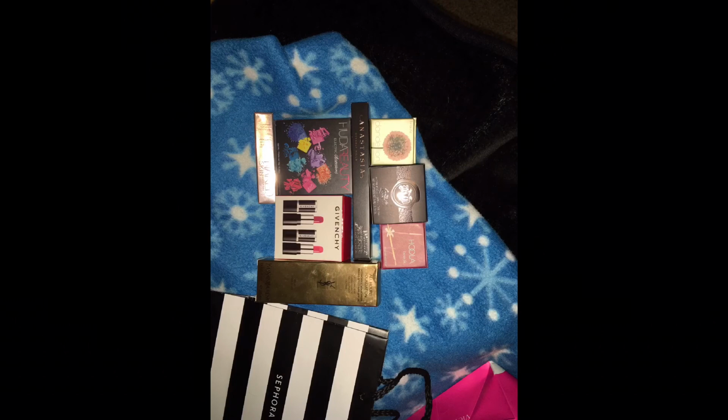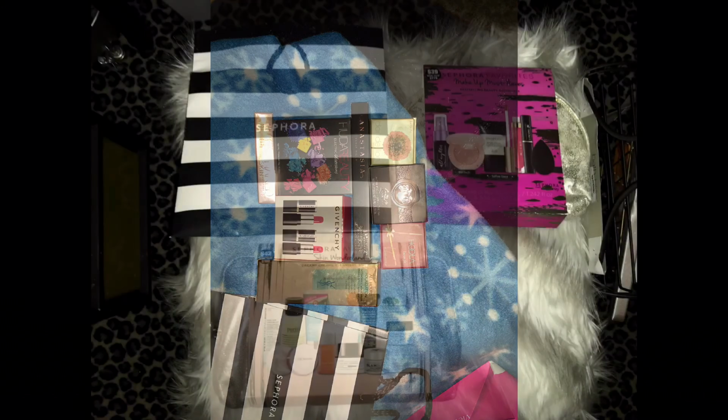Then I got the Anastasia Brow Wiz because I used to love that as well, so I'm going to go back to it for a while. Then I got the Kat Von D Lock and Set It powder just to try another setting powder. And last but not least, I got the Benefit Hula Bronzer and the Benefit Dandelion Brush because they were both super pretty shades. Then I got a couple gift sets.